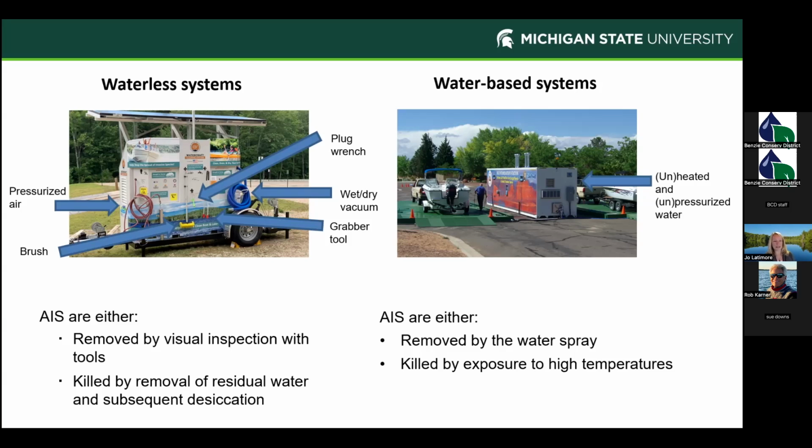And so this kind of system that's pictured here actually has power associated with it. You might have solar panels on the top that run the vacuum and the air blower and so forth. But there are also much simpler waterless systems that are simply the provision of tools, scrub brushes, grabbers, plug wrenches, that don't require any kind of power at all, but still facilitate the cleaning and actually remind boaters of the importance of cleaning. So without water are many of the systems we see, but we do also see water-based systems.